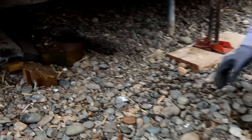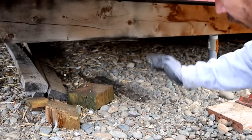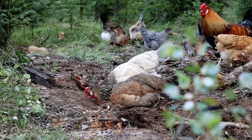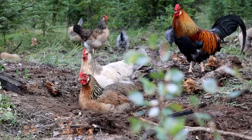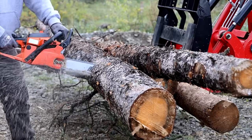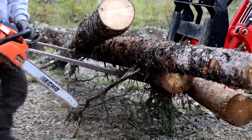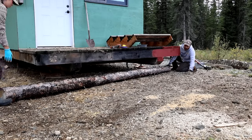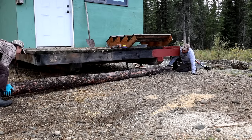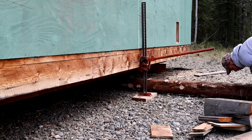Okay, we got one out. Now what we need to do is put that log in there all the way across and set it down on the log. Push your side in. There, under the skid. Like that? Right there's perfect. You want to stick that about 2.5 feet?